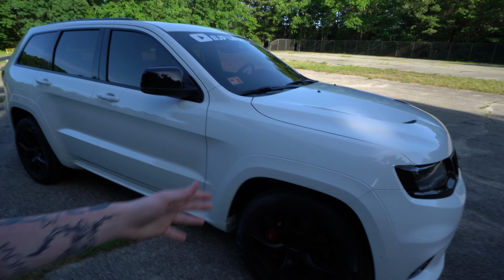Now, unfortunately, if you do have a white Jeep, you're going to end up with this exact look that every other person that has a white Jeep Grand Cherokee ends up with, where it's just white and black. So I need to customize that. I need to do something about that. If you have any ideas, let me know down below. Should I wrap it? I'm thinking camo wrap.